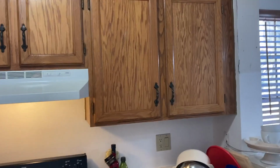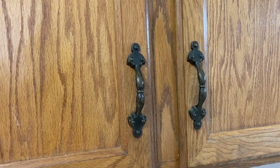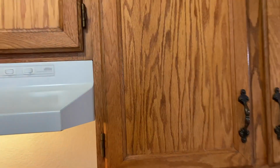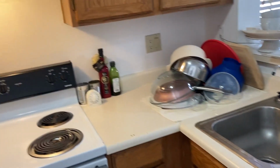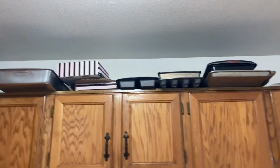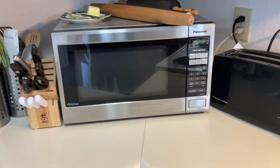And then what I want to do is reface these cabinets, get all new hardware, like a nickel hardware, and then paint these cabinets white. And that would look really good with the stainless steel, and then a really cool countertop, and also brighten up the room, which will help with filming. Up there, I just use that for extra storage, just because I need extra storage. I have another light up there. So here we go, and then there's my microwave, a nice, big, powerful microwave.